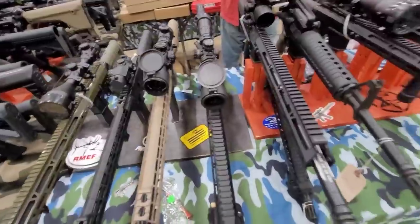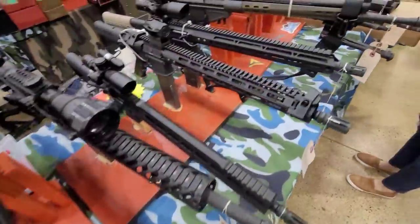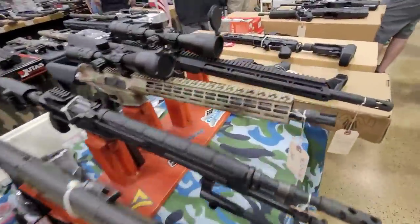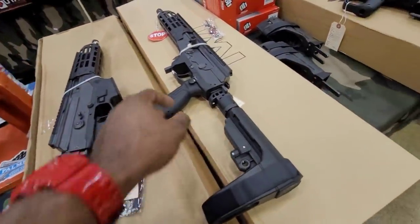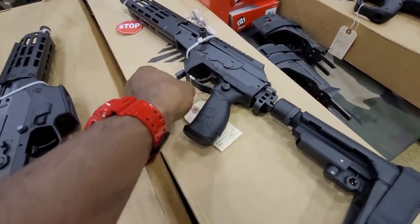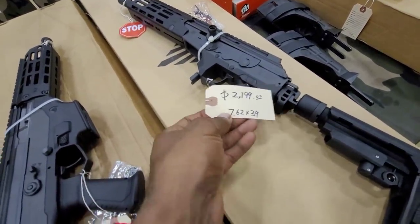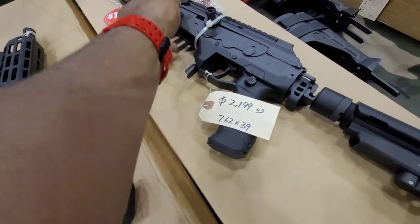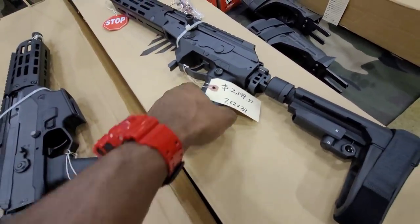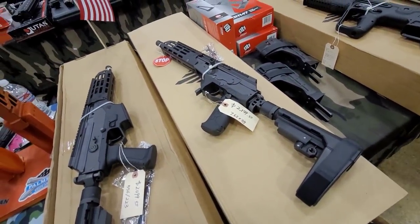$12.99. We will do okay. Black ground warranty. Oh, this is the Gen 2. This is what I was talking about with that guy over there. It's a milled AK-47. It's almost the same quality as my SAM 7K.